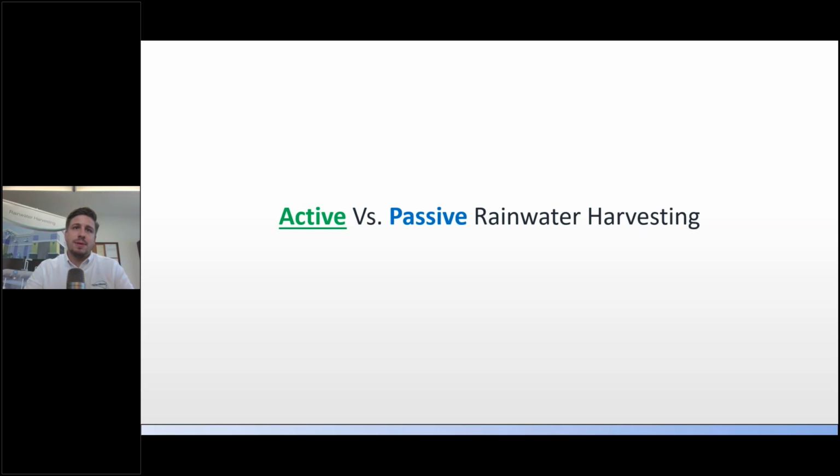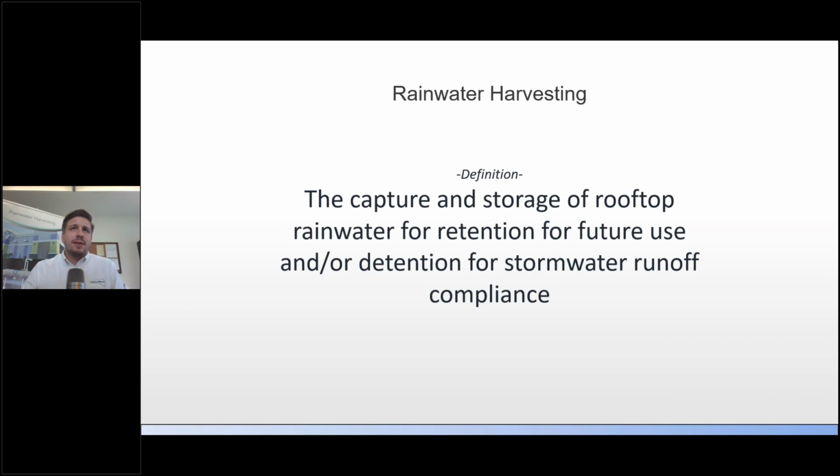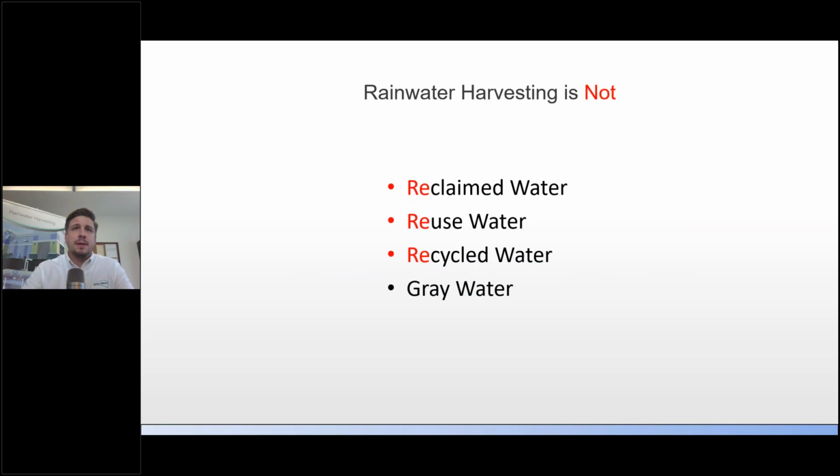That's what our company specializes in, and all of these components and processes I'm going to talk about are for active rainwater harvesting. The definition that we use for rainwater harvesting and what we'll be talking about is the capture and storage of rooftop rainwater for retention for future use and/or detention for stormwater runoff compliance. Rainwater harvesting is not reclaimed water. It's not reuse water, not recycled. It's not gray water.